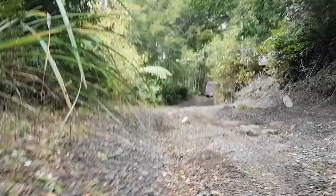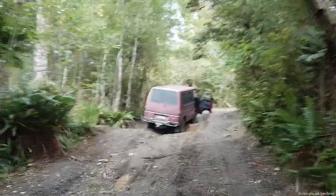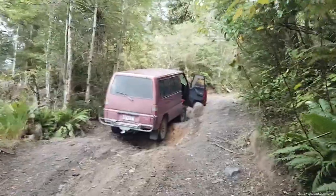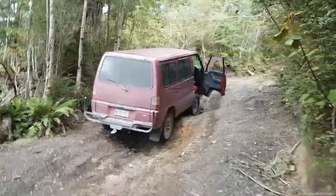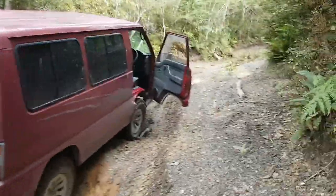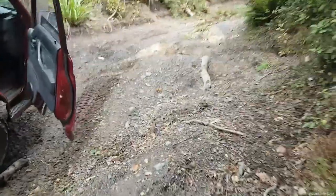I'm just mucking around with cameras and stuff. Cool. So that's an interesting angle to park on. I just wanted to get out and have a bit of a look at what I was doing. I'm going to back up and take a different line. But yeah, this track is a bit more serious than when I was here last.